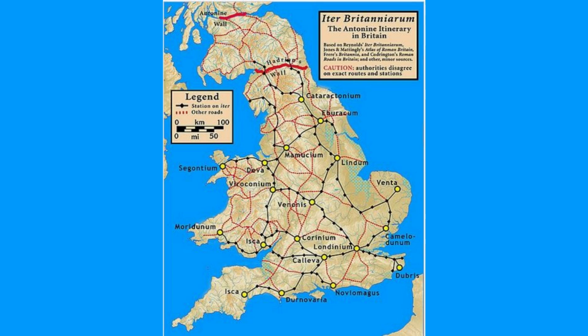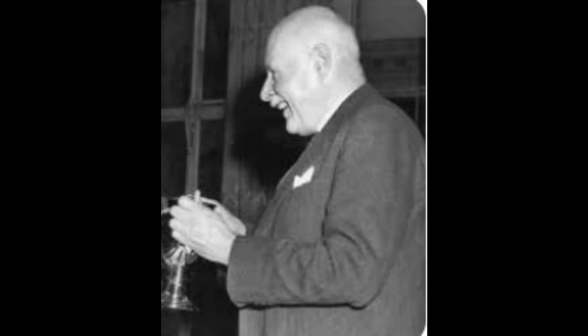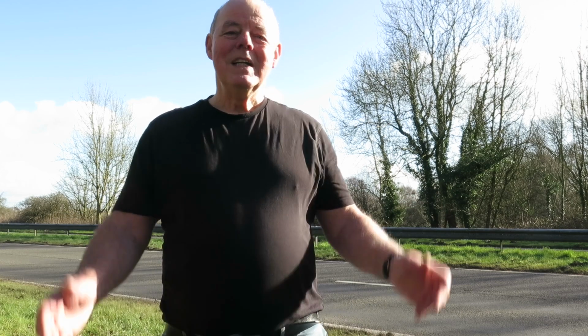This road features in Roman Roads in Britain, a classic book on the subject written by Ivan D. Margery. In its time, this ancient road was comparable to the present-day M6 motorway, which links the south of the country with the north. So it was of strategic importance to the Romans in supporting their conquest of the northern territories. But first, relax, sit right back, and let's take a look at the Lidar image together.